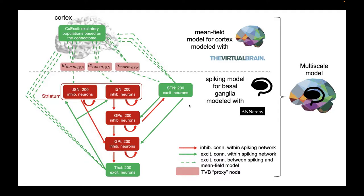But we have the second perspective on the multi-scale, which is the whole brain activity as well. So we have cortical excitatory neurons and cortical inhibitory neurons, but for every region, right? So we replace their cortex with the virtual brain cortex, which is an excitatory population on every region of the cortex, and it's modeled with mean field activity. And the lower part, we modeled in ANNarchy, and this framework, TVB-ANNarchy, was developed, as you heard last week, by Dennis, so that these two scales can talk to each other.